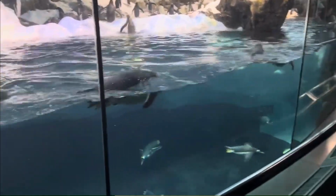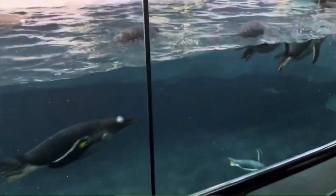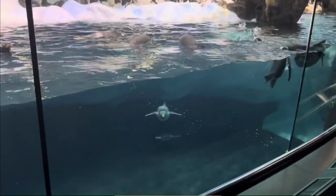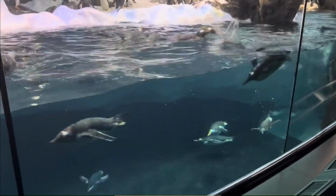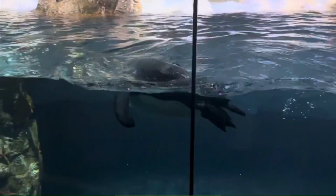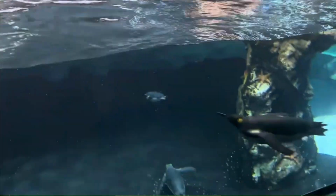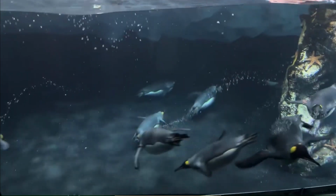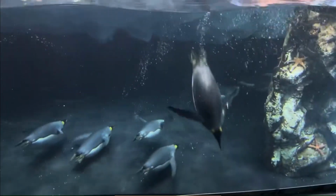I can't tell you how accessible this park was. It was so well thought out, so well done. Nothing was a rush. You could go leisurely, take your own time. I think we only saw about half of this park, because unfortunately the dolphins weren't open and the sea lion show wasn't open. So we didn't get to see that, but we did get to see quite a lot. And these penguins, there were so many in there.